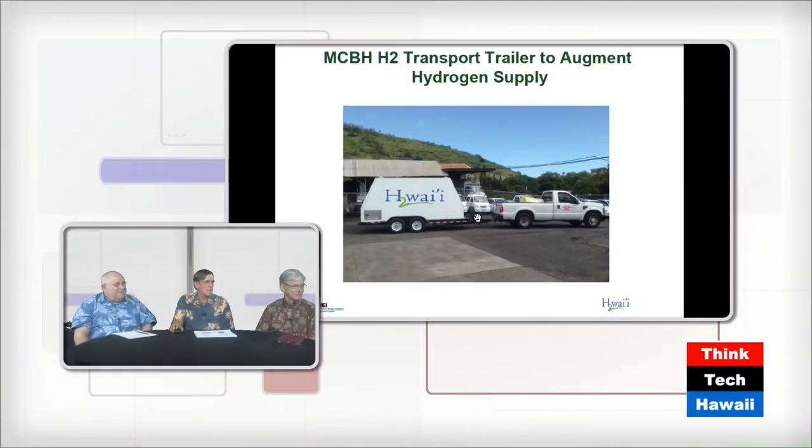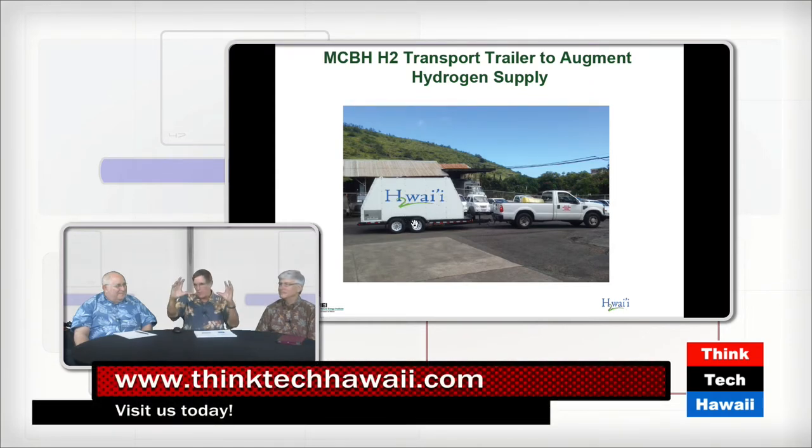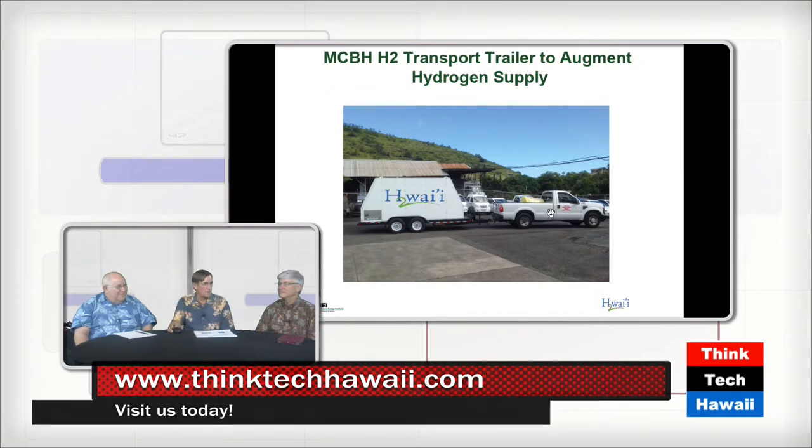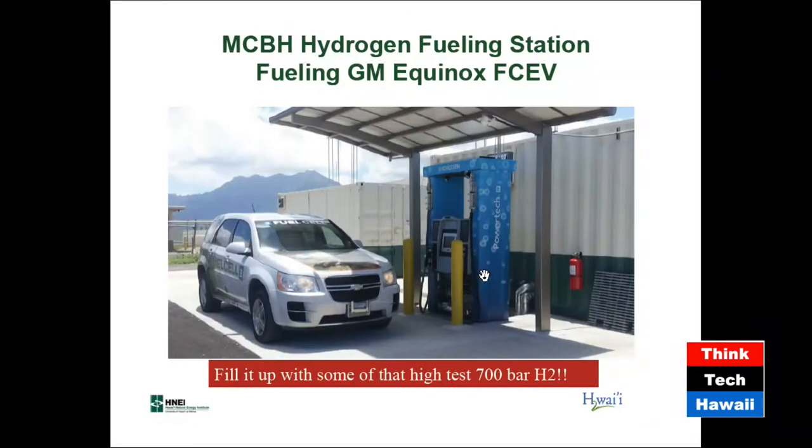Hang on. Okay, this slide. On the left, you'll see a hydrogen trailer. Inside that skin, there's a whole bunch of hydrogen tanks. It's being hauled by a regular pickup truck. And the next slide shows one of the GM Equinox hydrogen vehicles that have been here for the last 3 or 4 years. In fact, you actually rode in one. I did, and I liked it. Great ride, wasn't it? Yes, it was. Yeah, fantastic. Now, that is at the Kaneohe Marine Corps Base hydrogen station that I'm building right now. And this blue object is a dispenser.